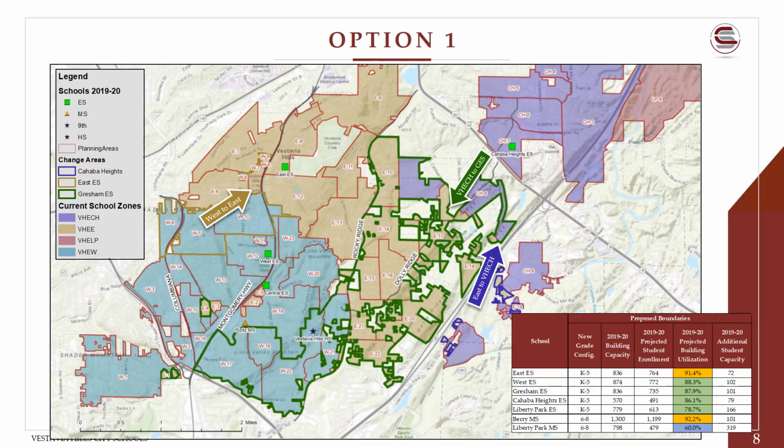This is option one. The way we have these set up is that we're going to have a change area map, and then we'll have a map with the new boundaries in it. On this change area map, you can see all the area outlined in green is the area that's going to get zoned from either West, East, or Cahaba Heights into Gresham. We have a small area south of the highway that would move from West or from East up into Cahaba Heights. And then we have a large area on the north side of West that would move to East. And then we have some of those detached zones that are currently within West that go to East. We would take some of those and move them to Cahaba Heights.